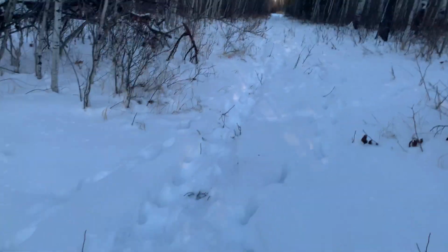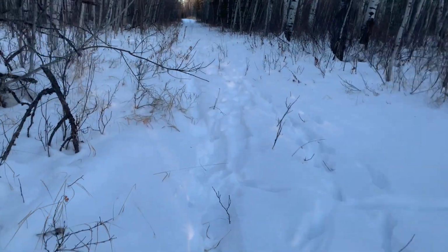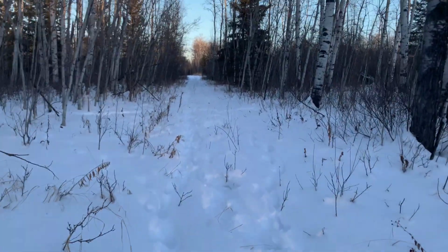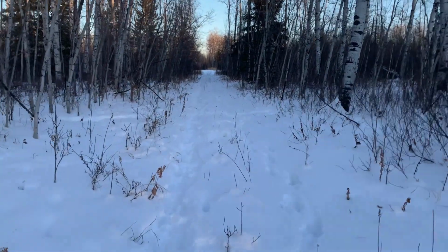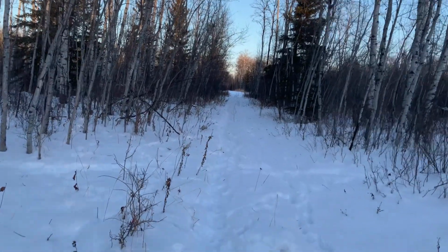I'm just gonna walk this trail. I'm not gonna drive in here, because once I drive in, then they're gonna stay on the truck tracks all the time. So I'm gonna go back to the bait and look in the bush a little bit and see what we can see there.